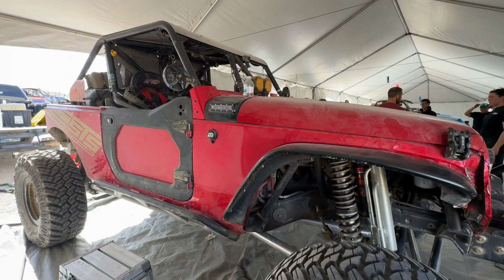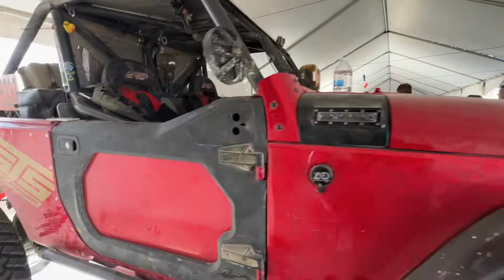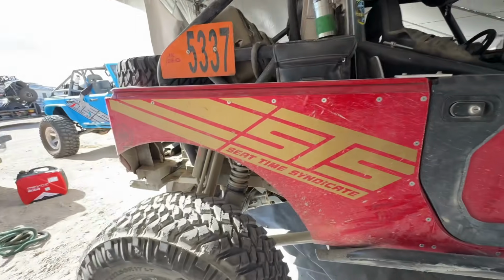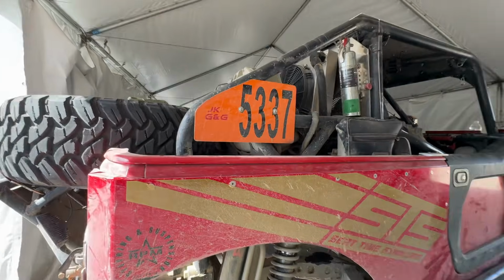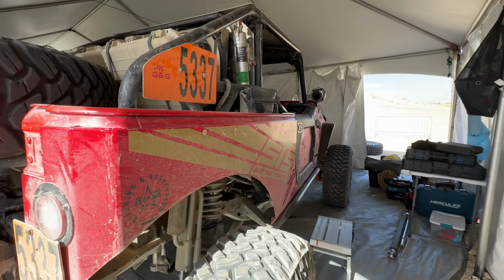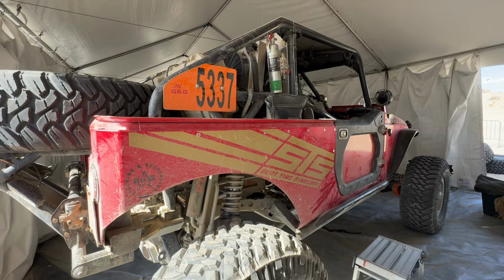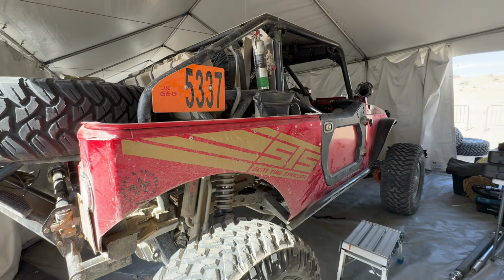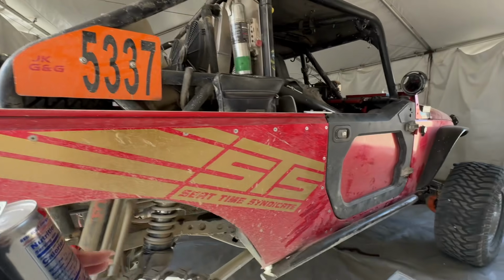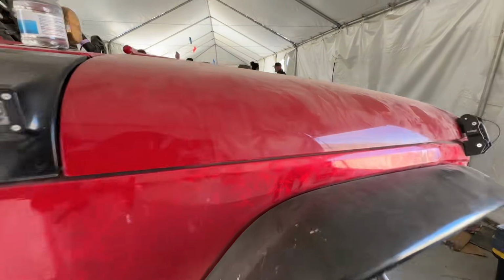And obviously we have Ben's Jeep here from JK Gear and Gadgets, also 4500 class, guys. He was sending this thing. If you guys haven't seen, he did the gap jump in the qualifying and it was awesome. He nailed it. I don't know if he did second lap, but I'll check and make sure to include that. But yeah, this Jeep took a beating. Look at that wrap.